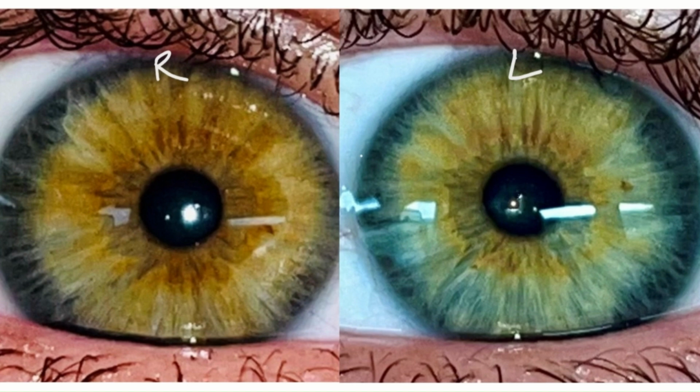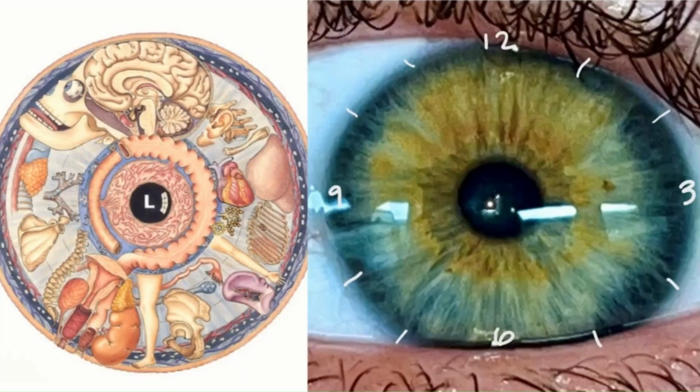So that would be the pupil, the pupillary margin, and then we're just seeing a lot going on in each of these eyes in terms of digestion. So we will get into that. And yeah, I think that may be all for the common features. And now let's go ahead and take a look at each of the eyes.